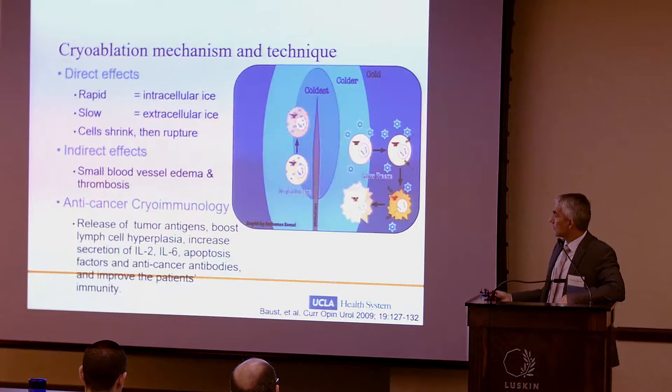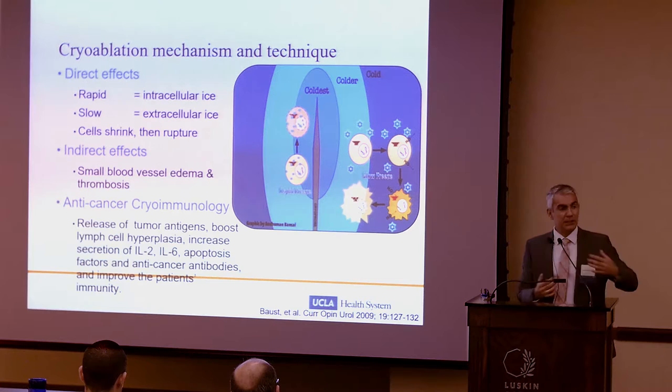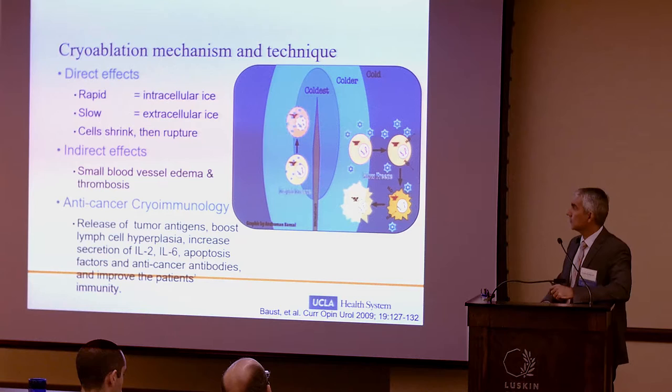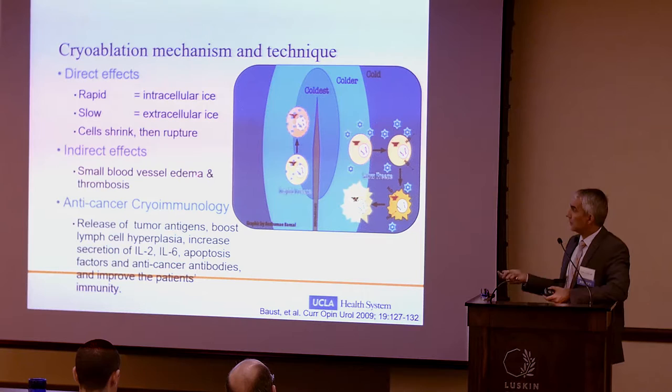The mechanism of cell death is pretty interesting, and with all the immune response, I think cryo is starting to find its place, not only in direct destruction of cancer cells, but also in its anti-cancer cryoimmunology. So there are two ways, both direct and indirect. The direct way is through the ice ball itself, where you rapidly kill the cells there and then.